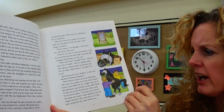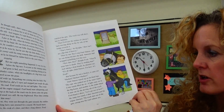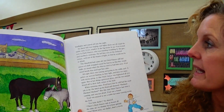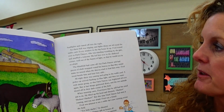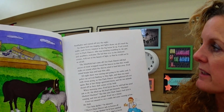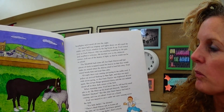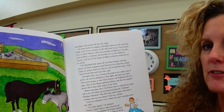Fred heard a shout, "Let's get out of here!" The ramp was raised, a door slammed and the engine churned. And the truck shot off through the gate without any headlights and roared off into the night. An alarm bell was ringing and the lights shone out around the stable yard. Every window in the house lit up. Fred trotted over to Dark Dancer, who was standing trembling by the gate, and snuffled a welcome. He led him over to the sheltered corner, well out of the beam of lights, so that he wouldn't be afraid.